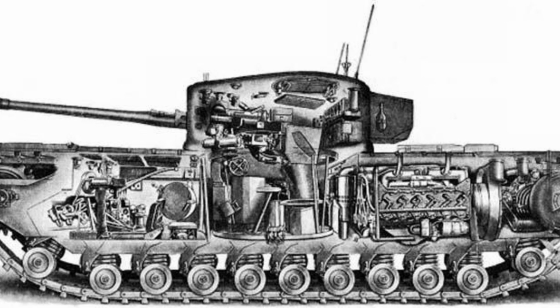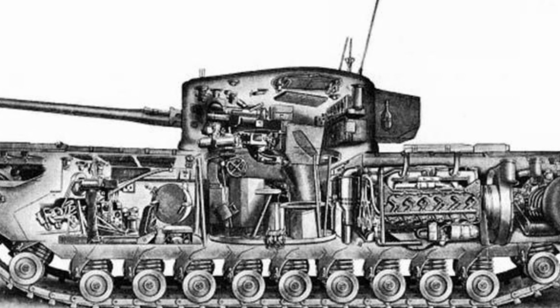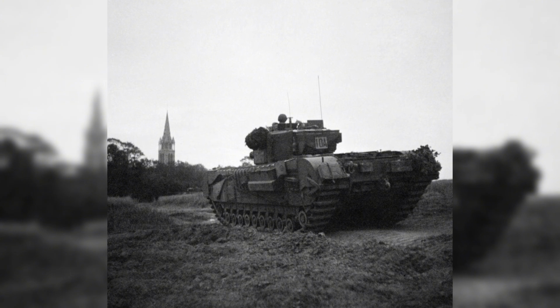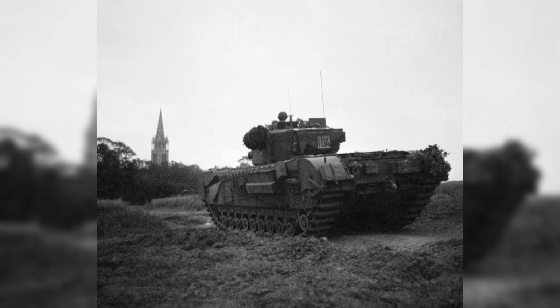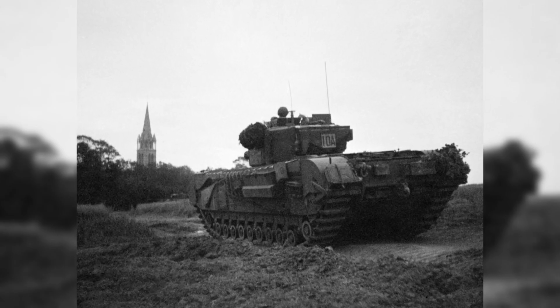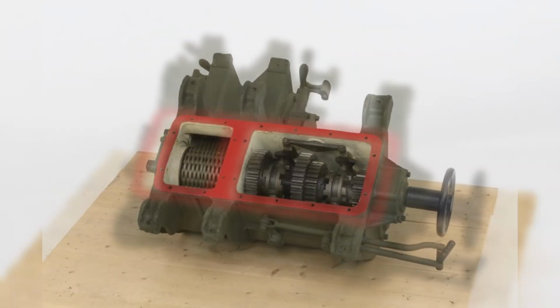Steering came through the Merritt Brown gearbox, a regenerative system controlled by a tiller bar instead of a steering wheel, meaning the driver could send power to each track independently and pivot the tank on the spot. A neutral turn, in the language of the day.